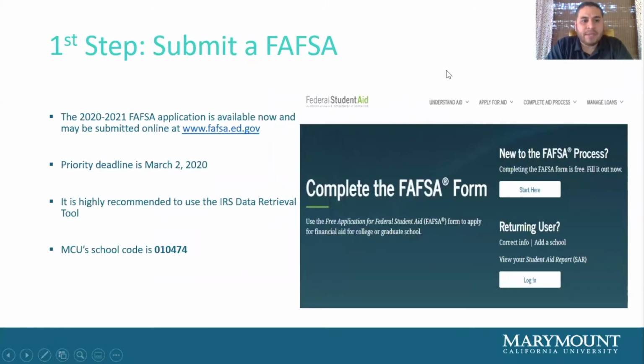The first step is to submit a 2020-2021 FAFSA application, which is available now and may be submitted online at www.fafsa.ed.gov. When completing the application, it is highly recommended that you use the IRS data retrieval tool. When using the IRS data retrieval tool, you are transferring your income information from the IRS to your FAFSA application. In the event that your application in the future is selected for verification, because you use the IRS data retrieval tool, we will no longer need any additional tax return transcripts from you.